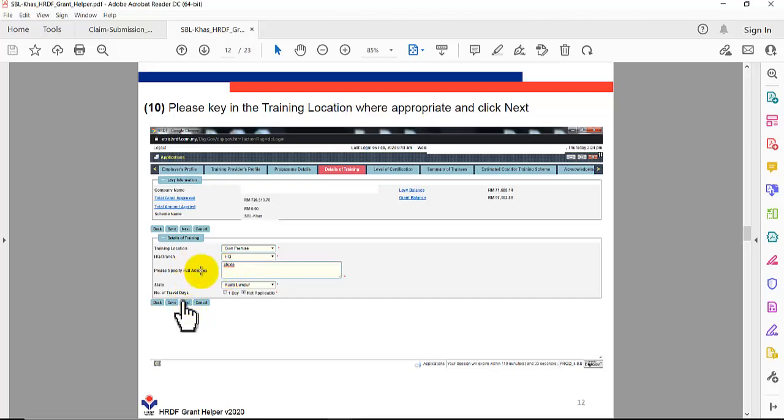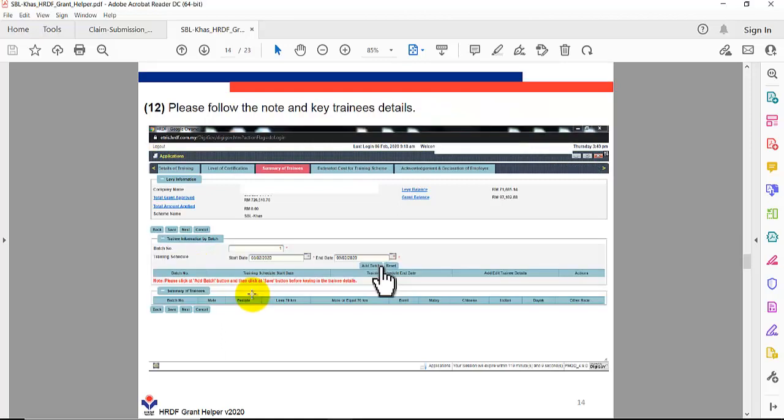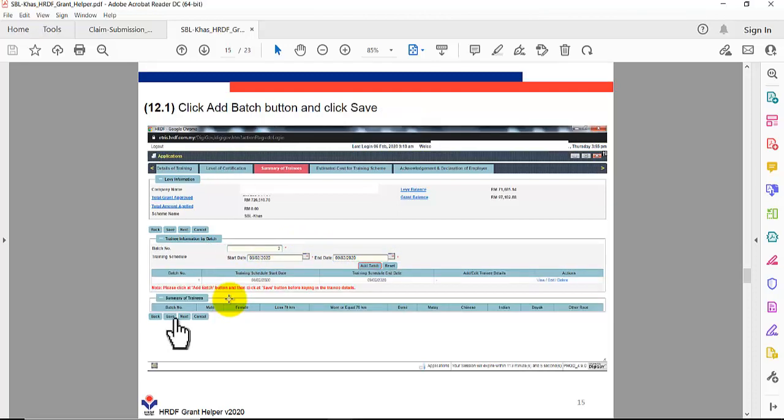You need a full address. Then the level of certificates can be certificate of attendance, and then click next. We can click no, there's no DWET. Follow the notes. There are some notes here. There is the batch number. You need to key in the dates, when you want to do the training. That is the schedule. Then clear the add batches. Where's the add batches? Okay, here's the add batches. Click save.